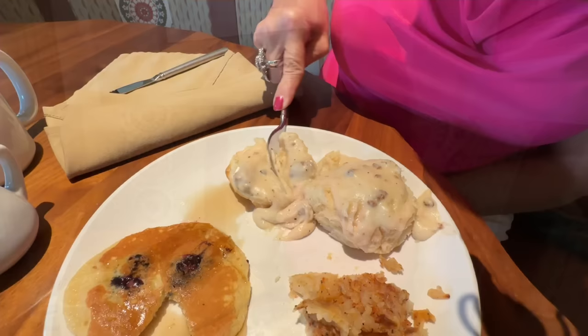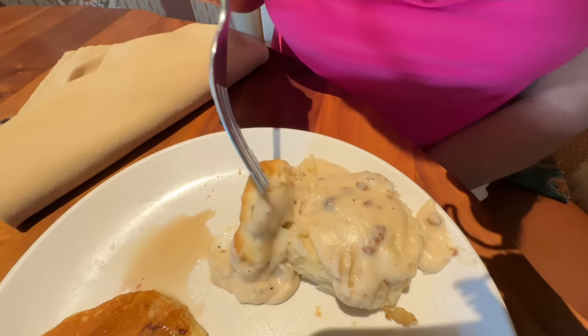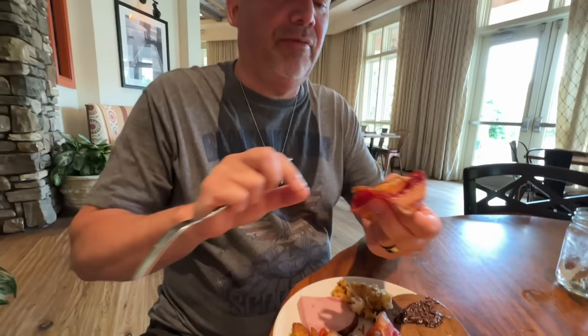Country biscuits and gravy. The biscuits are done well. They're nice and flaky. I love the sausage in the gravy. It's a little bit of spice, but nothing overly spicy. All right, let's just go through these. Bacon, not overly crisp, but crisp enough. Let's just try it. Nice and greasy, I like it that way. All right, the bacon's not overly crisp, but it does have a nice flavor to it.